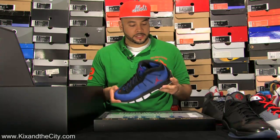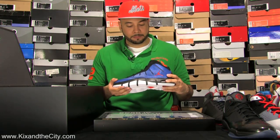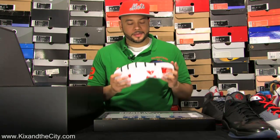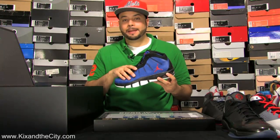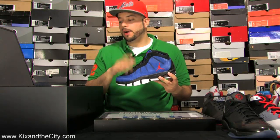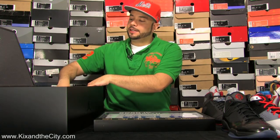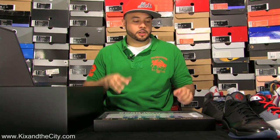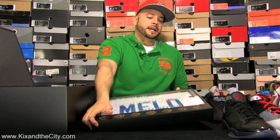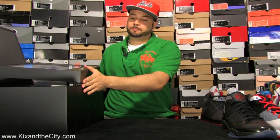So Jordan Melo 7 Advance, Max Air also in the heel, Zoom Air up top, Flywire upper. And these are going to be dropping in June in the blue and black colorway, white, blue, and orange colorway, and in a black and white colorway. I've heard that this package is going to drop as well in very limited numbers at select accounts. I'll try to get a lot more information on that. I'm sure a lot of Knicks fans, Melo fans are going to want to get their hands on this package, so I'll make sure I can try to get as much info as possible on that.